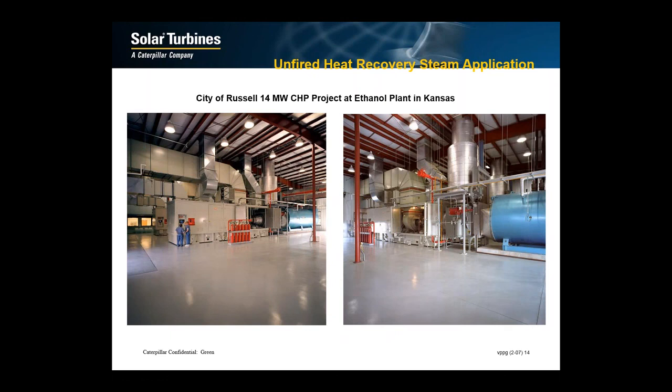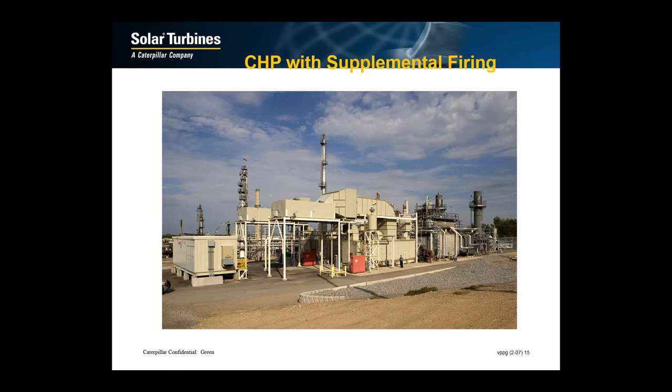When you look at the steam needs, there are many different applications. This particular application is at an ethanol plant. The city of Russell, the public power entity in Russell, Kansas, takes the power at cost-effective rates because the thermal is sold to an ethanol plant. The ethanol plant needs steam for the digestion, but they don't need as much power. So the heat-rate-chargeable power, if you credited what you would use in a boiler to make steam, is very cost-effective and even more efficient than a large combined cycle plant. So you can go to the next.